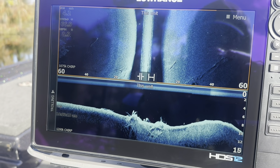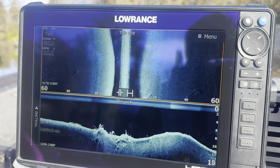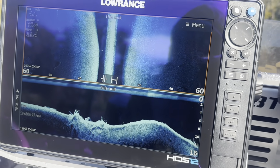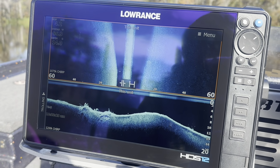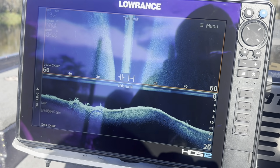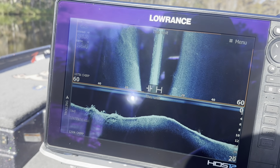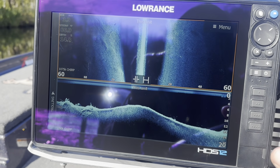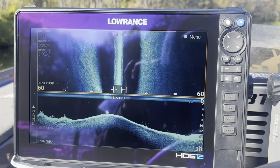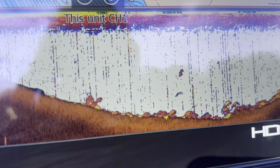This is the new HDS Live Pro. I'm running this with the Active Imaging HD. That's the new one, so it comes in, we got 1075 kilohertz and 1200 chirp, so it's very, very detailed. Here we go. Got a bunch of little dots out there, probably catfish or something. You can see them on the 2D then as well.